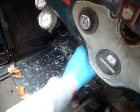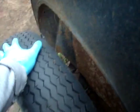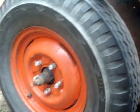I'm going to just put the handbrake off. Oh, that's good. Look, I felt the... Oh, no it ain't. Oh, that's not moving. Handbrake is off. Okay. No. Might be stuck. Oh, there you go, look, it's come loose.